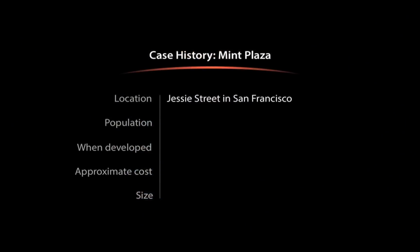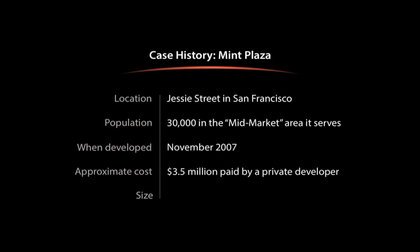Mint Plaza is on Jesse Street in San Francisco. The population is about 30,000 in the area, the mid-market area it serves. When was this developed? In 2007. It opened in November that year. The cost was about $3.5 million. The reason I want to show you this is it was paid for by a private developer. Why would a private person spend $3.5 million building a plaza area, and then give it to the city? And it is 290 feet long, about 18,000 square feet.